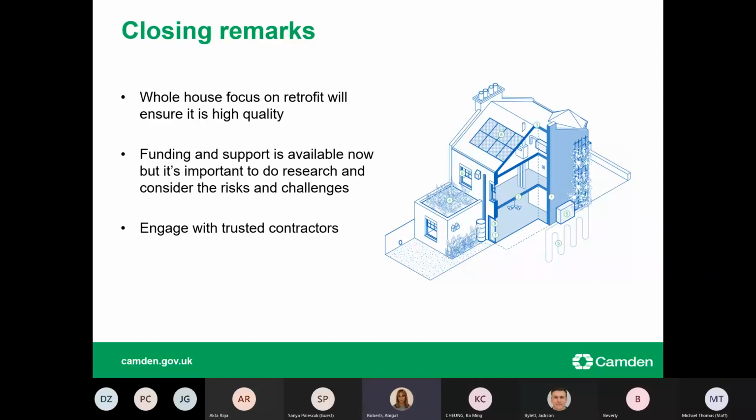rigorous processes with Trustmark and the SEA to ensure that they are the right fit to be carrying out works under the Green Homes Grant. So lots of different things to consider, but they shouldn't be a reason to postpone or delay looking at retrofit and what that might mean.